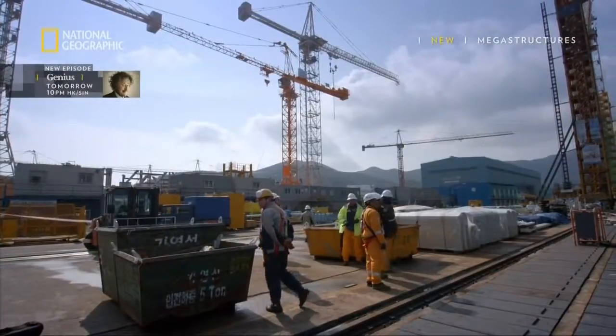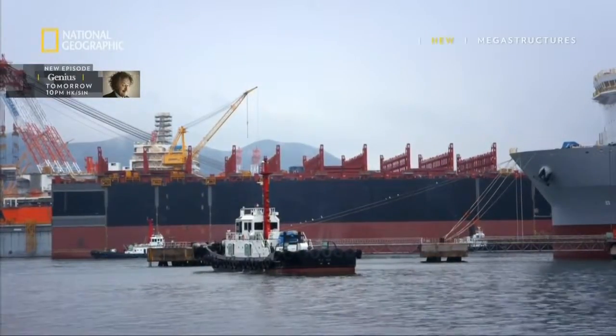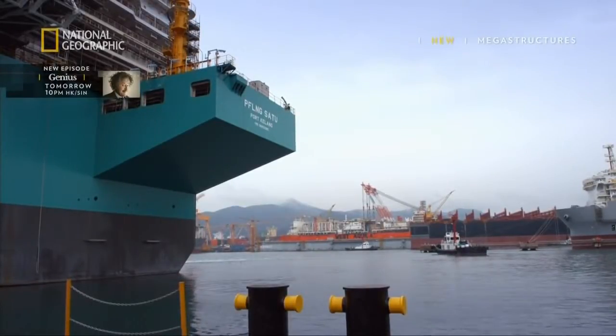After a few hours, the vessel causing the holdup is finally towed away. And the vessel can now turn without obstruction.